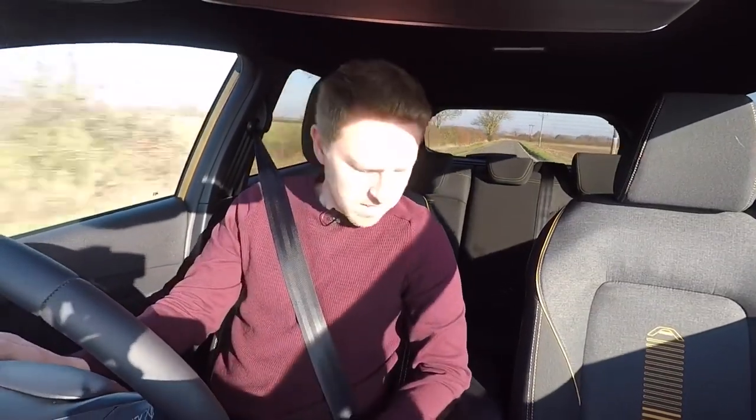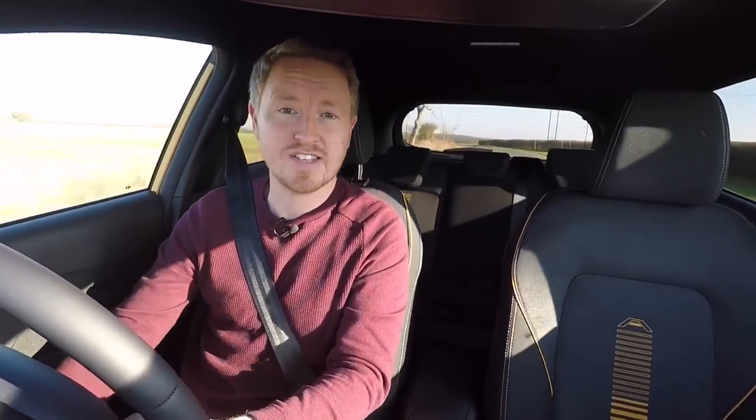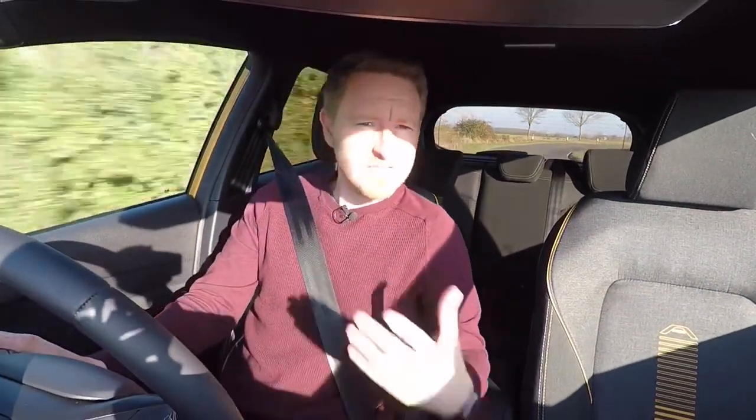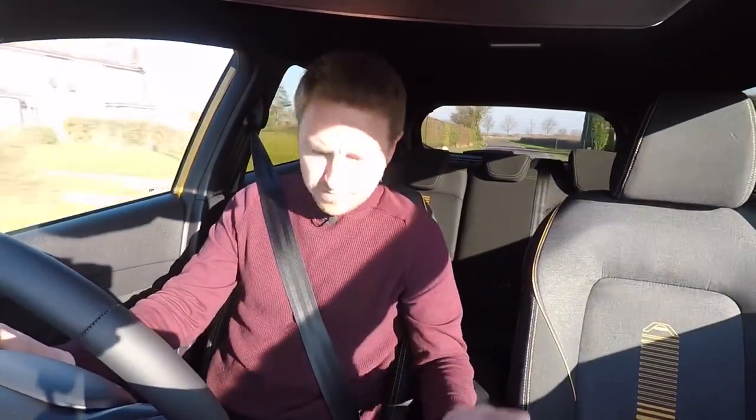Also in this car we've got illuminated cup holders which illuminate blue at night. We've got illuminated door cards in the pockets here, so you can see things you've got tucked away. Illuminated footwells, which gives the car just a nice ambient feel at night.